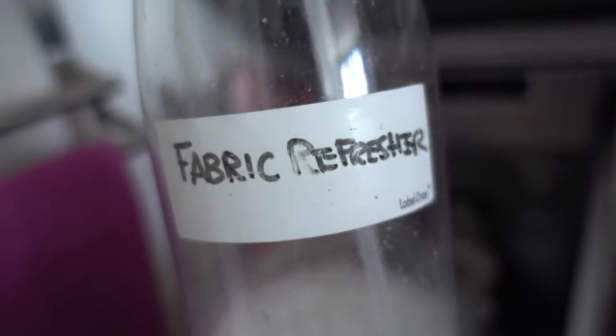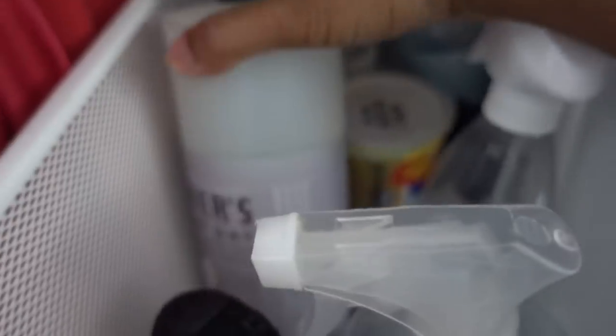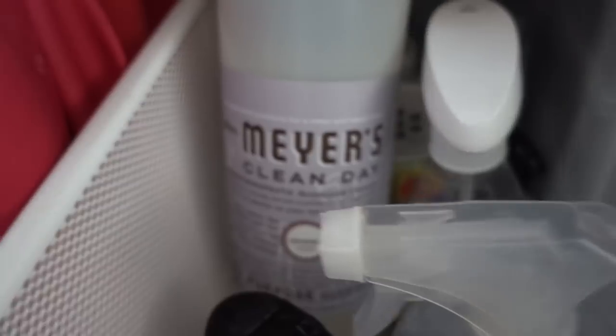Look at the terrible handwriting. Look how much that stinks. That's terrible. And I've also got some Barkeeper's Friend back there. I've got some Mrs. Meyer's concentrate, so I can make my own cleaner if I want to.